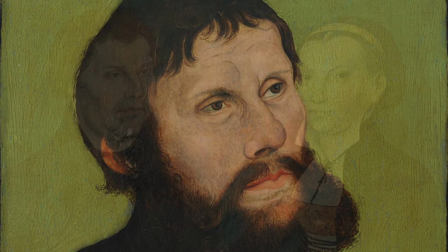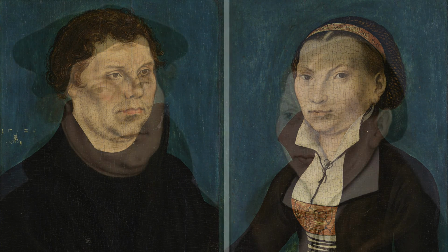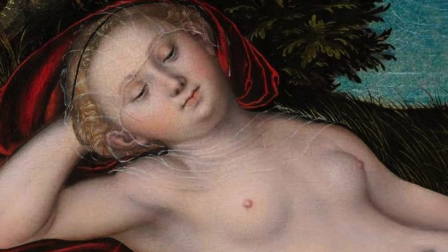Then we have the moving portraits of Luther and his wife, images of an ordinary couple suffused with a quiet dignity, designed to scotch Catholic rumours that Luther had married some kind of monstrous harlot.